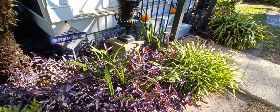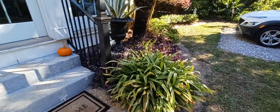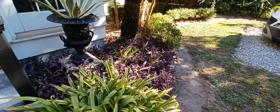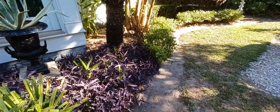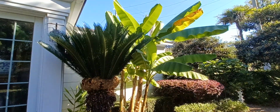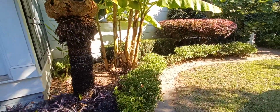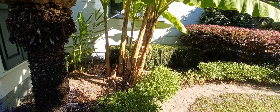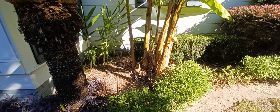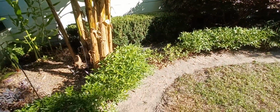This is looking good. No bees today. Must be too chilly for them. Of course, I don't see any flowers on that wandering dude. This clump of bananas has done well. It is moving to the front of that bed, which is good. I don't want it moving closer to the house, and somehow it knows that. It's reaching towards the sun.